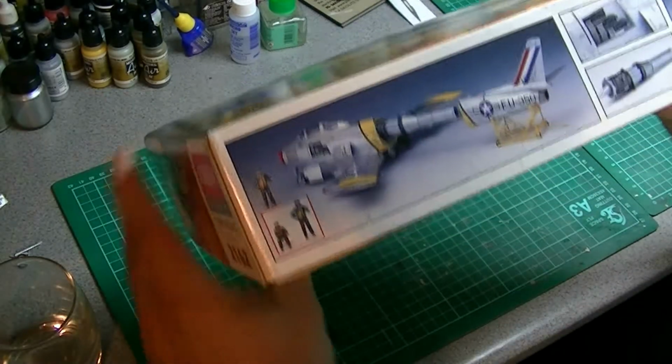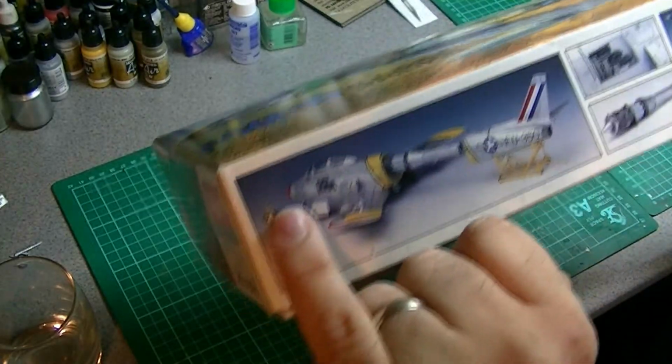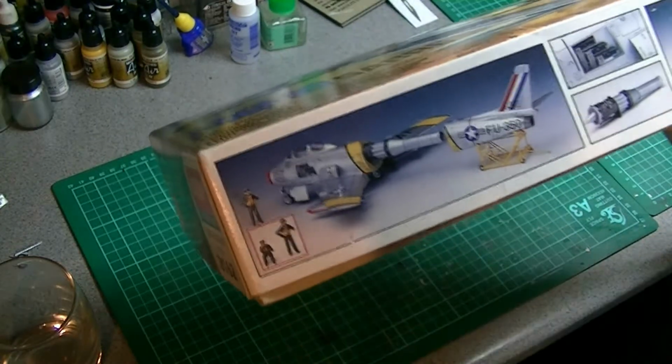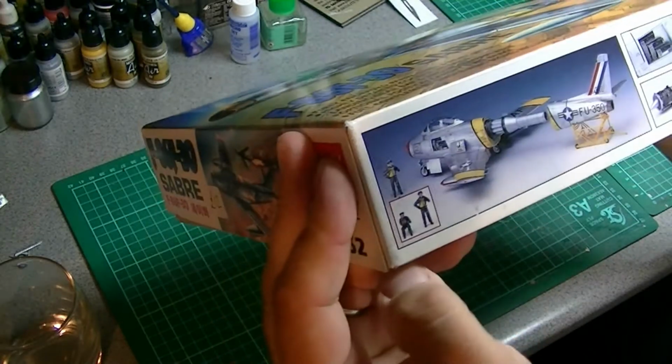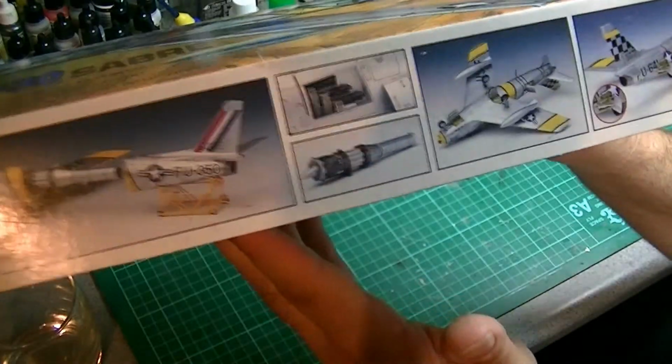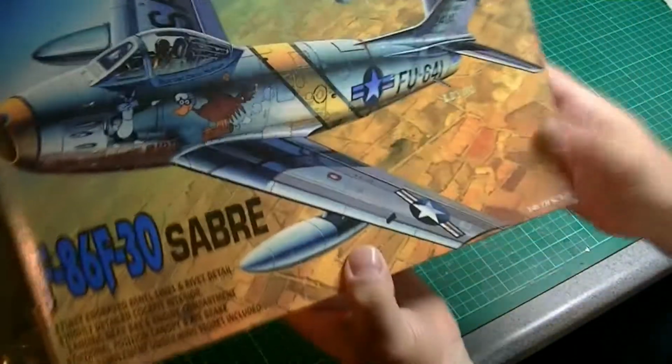You can see there, you can actually expose the engine and the gun bays, and yeah, it does come with a crew figure and, yeah, 2 crew figures basically. That's the engine. So again, 1/48 scale. Looks a good kit.